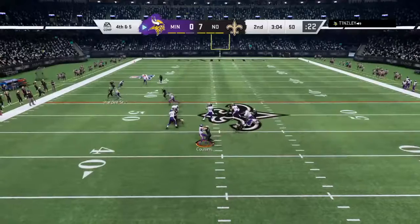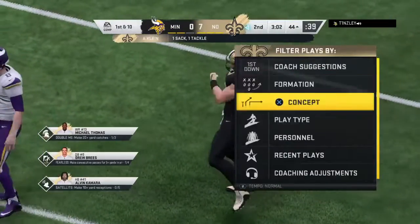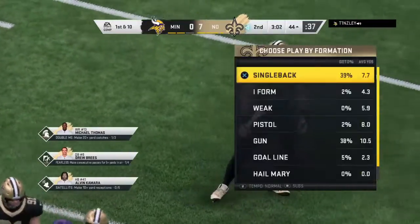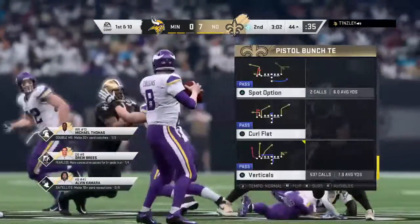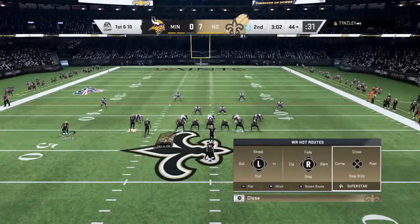4th down, Cousins. And he's going to be sacked back on his side of the field at the 44. A.J. Klein. And it'll be a turnover on downs.